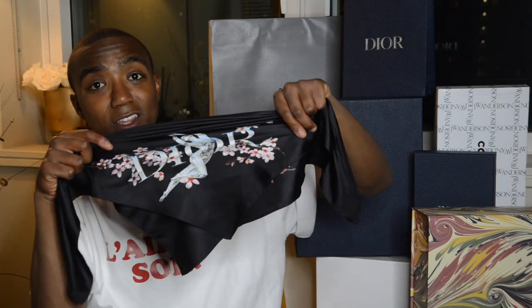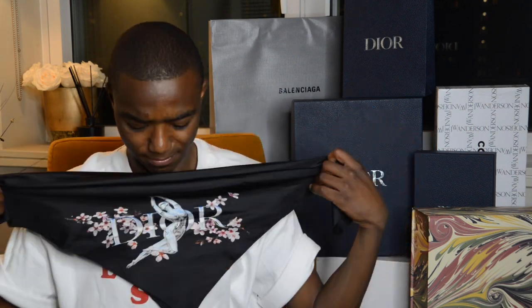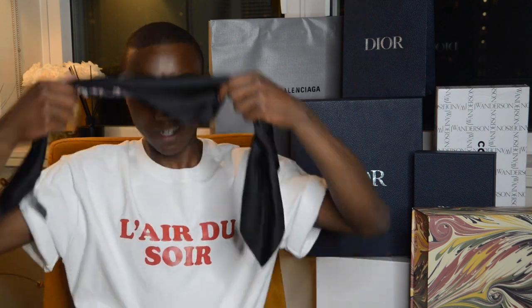I think the print is really amazing. You can wear it a lot of different ways. The few ways I've worn it are, one, just kind of like this and tied around, with a white tee, like I'm wearing. I wouldn't wear it with this shirt because of the red, I think it clashes, but with something like this. It also looks really great if you tie it around the neck like this, and then do a little knot.